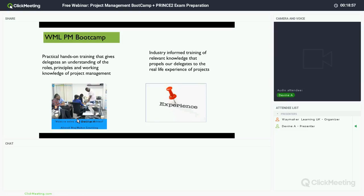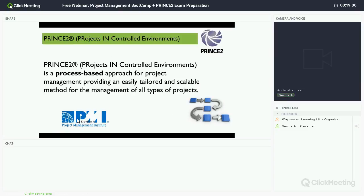What is Prince2? Prince2 is an acronym and it means projects in controlled environments. It's a process-based approach for project management, and it provides an easily tailored and scalable method for the management of all types of projects. So scalable meaning you can use the framework and the principles and the processes of Prince2 for a project that costs £10,000 and also for a project that costs £10 billion. It's scalable and it's easily tailored to what you want.